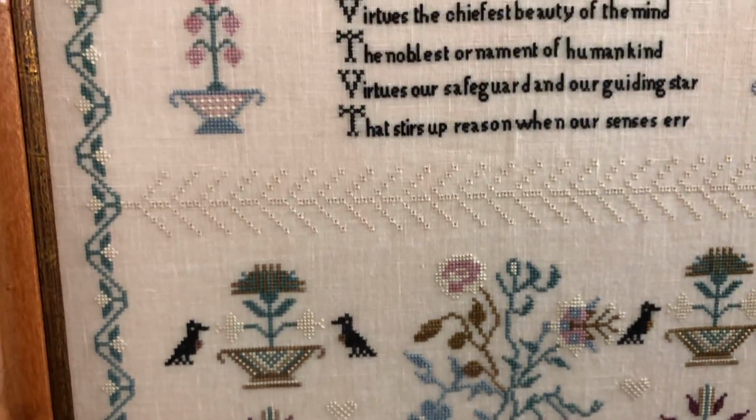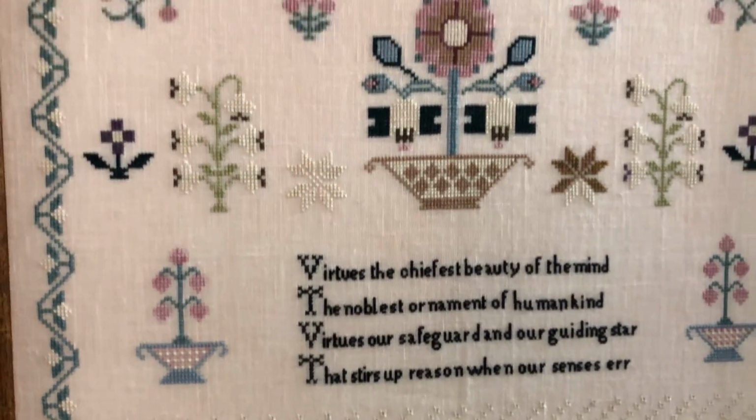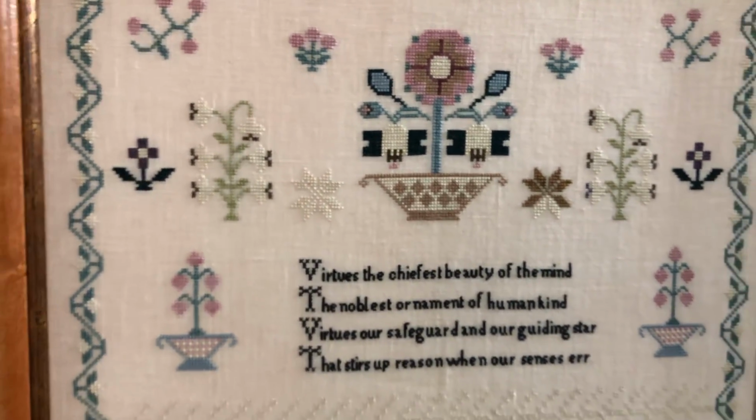Now this antique, the colors are just like this on the front. So I matched it, and it was in very good shape.